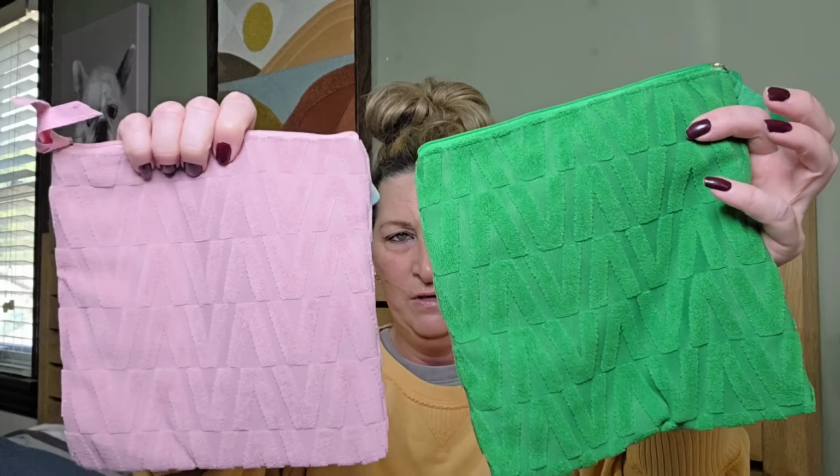So these are the 2 I picked up. And again, they're up by the register.